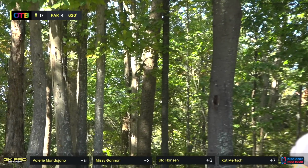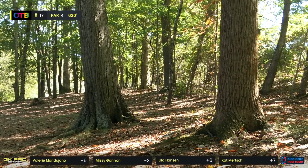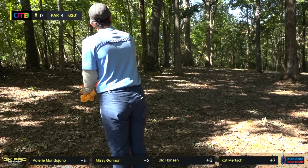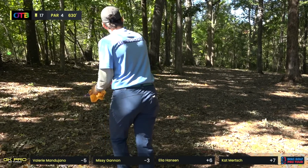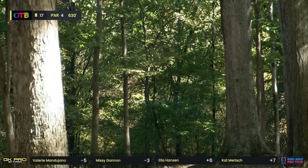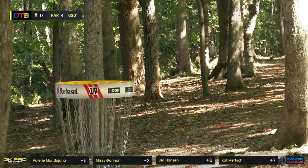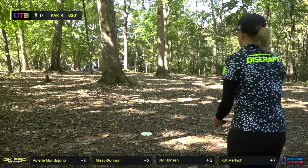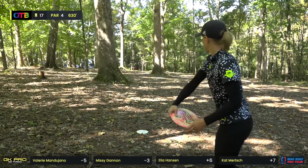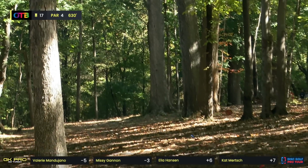Kat throwing a big hyzer. Gets through everything. Wow. Nice. Ella needing to throw the backhand hyzer as well. Oh, really tall spike hyzer. She's like, why not do some cool stuff now? Yeah, why not? It's a long look. Let's see with that. Also tall spike hyzer.